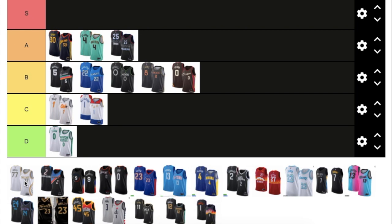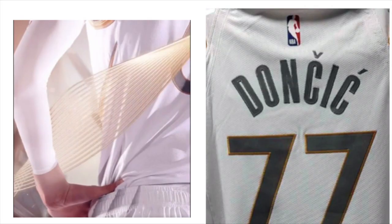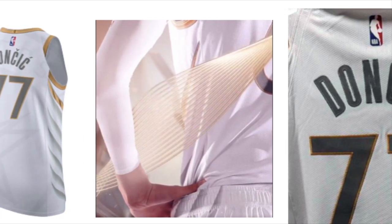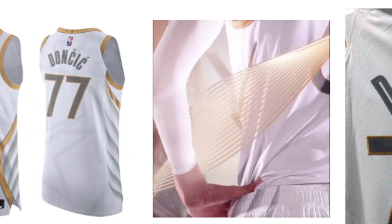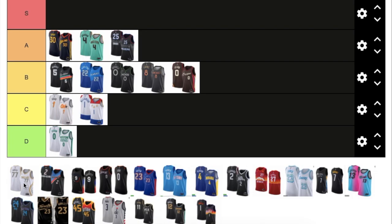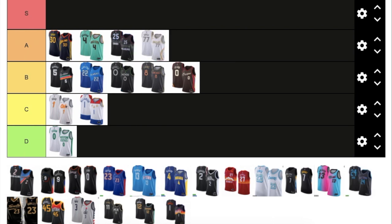Alright, the Dallas Mavericks and their Pegasus Wings jerseys are pretty cool. Obviously gold font is a bonus, the wings go on the side and they go almost all the way around, which is really cool. The font is kind of different and I kind of like it. This is probably the only white city jersey that I like. I'm putting it in A tier.